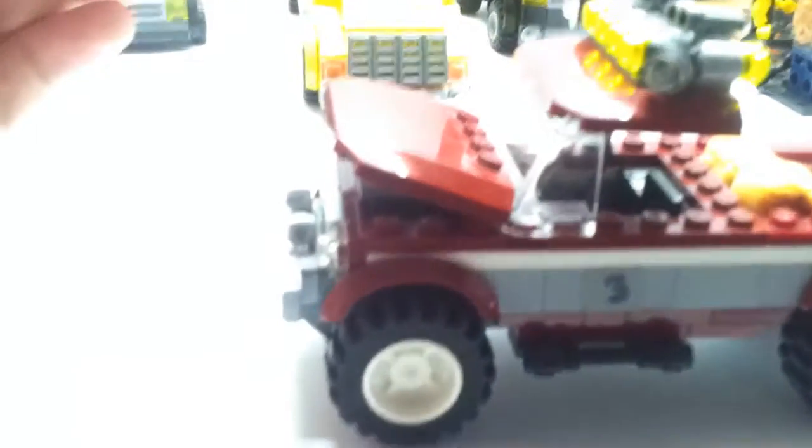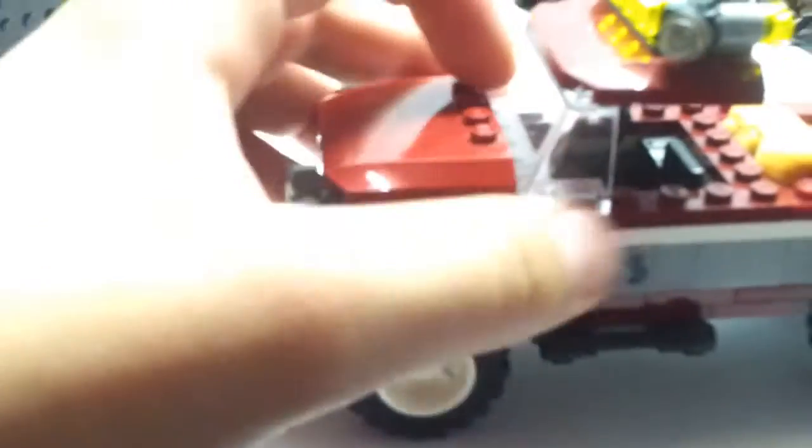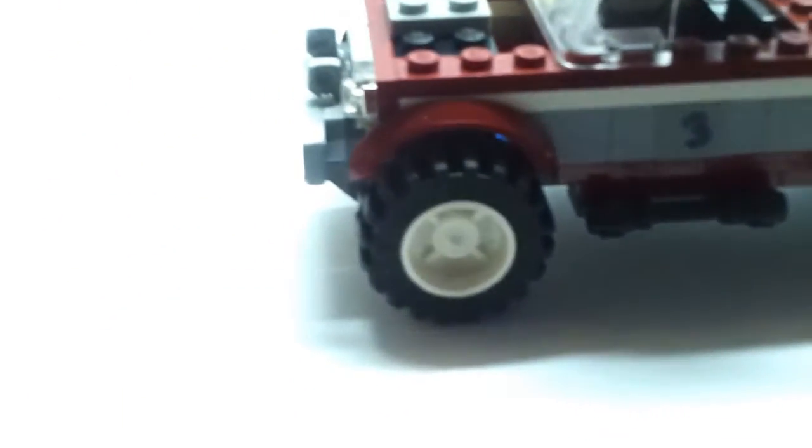It looks better with the roof on, but I can't really put it on right now. Yeah? And also, this red piece doubles as a car battery. If they ever need to leave this vehicle behind for some reason, they don't want to leave a perfectly good car battery behind, because that would just be a waste. So they can always take that.